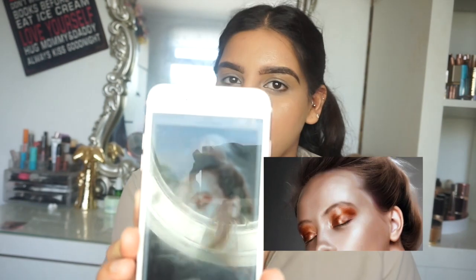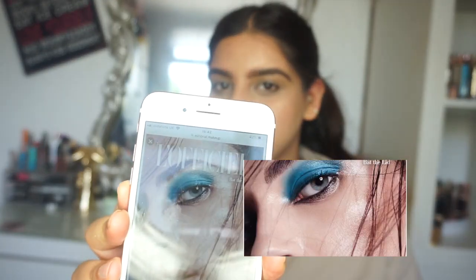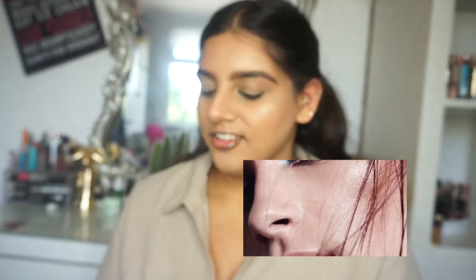So that's another one I came across. You can see a theme where they put a lot of colour on the eye, but not a lot on your skin and not a lot on your face. So let's see how much I can pull this off. That's another one, that's obviously a magazine cover. Oh yeah, let's have a go.